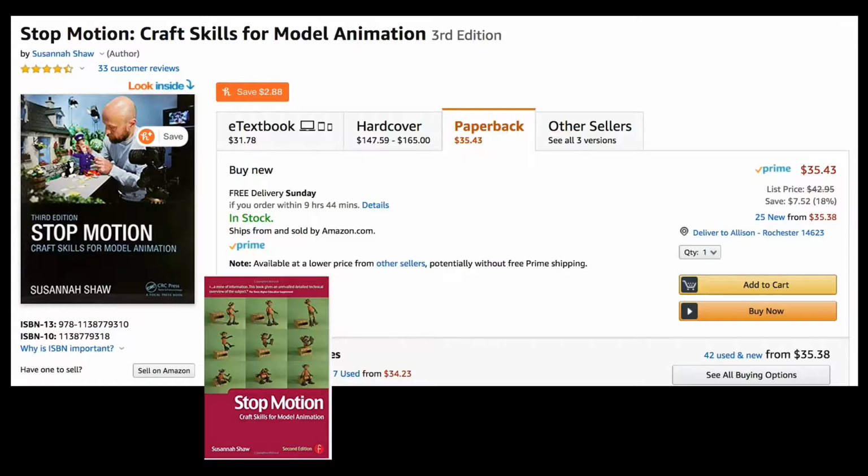Books to check out. There are two of them that are really helpful for getting into stop motion. There's Stop Motion Craft Skills for Model Animation. This is the version that I have, this like red pink one. The newest version is this 3rd edition here. So it's only like, yeah, 35 is kind of a lot, but it's a good book though, because it talks about craft skills. So it's going to show you how to make puppets and how to fabricate this and that to actually do it. It's going to talk about some techniques, stuff like that. So that's a really helpful book that I found to be helpful.